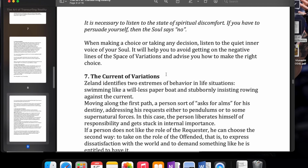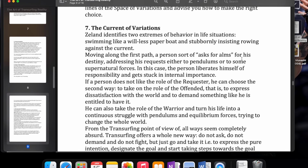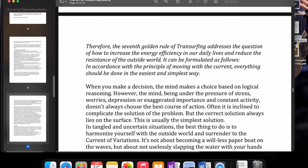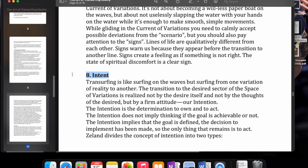And yeah, the current variations, you guys can just go through this for yourself, because I probably won't give you a good explanation for now. I didn't really go through this recently; I went through it a while back. Yeah, so intent, that's very, very important.